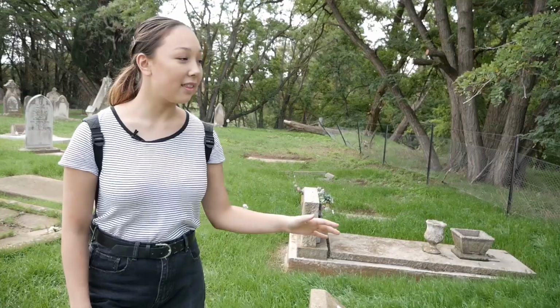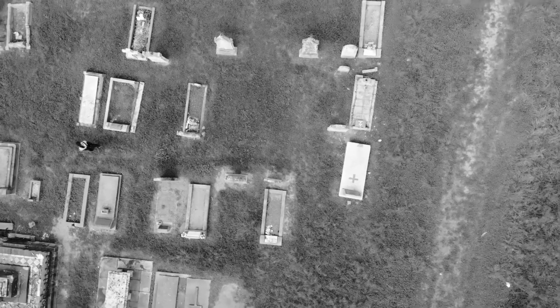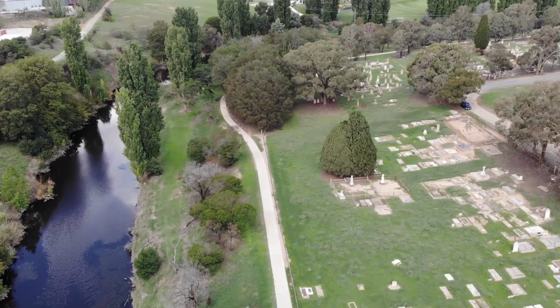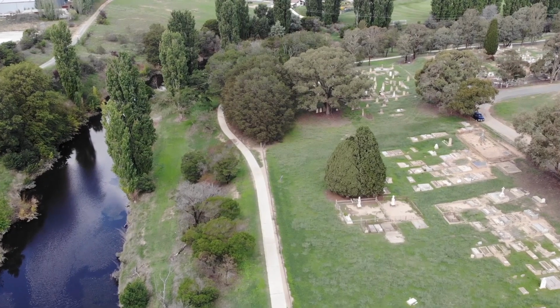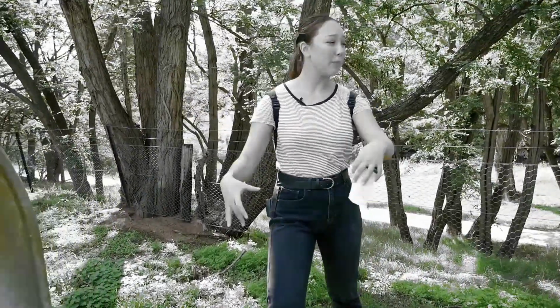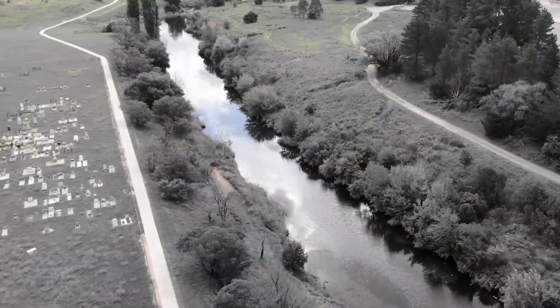The river's just down there and there have been a number of floods, and the most famous one actually washed away tombstones and graves. The floods of 1974 and 1976 often get confused, but it was the 74 flood that caused the most damage. It has been suggested that over 200 graves have been impacted. However, research shows that it was around 70 to 100. I think that's still a lot. Some urban legends claim that the bodies that were swept away in the flood ended up in the river and went all the way to Lake Burley Griffin.